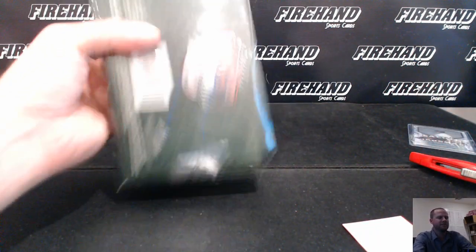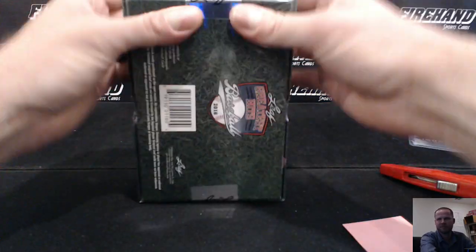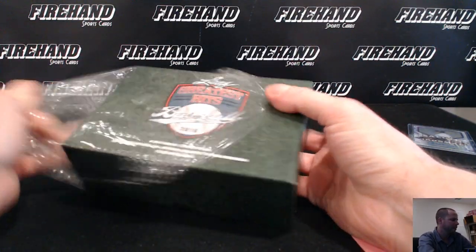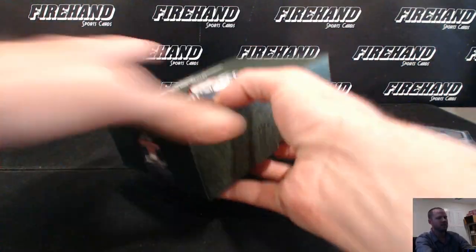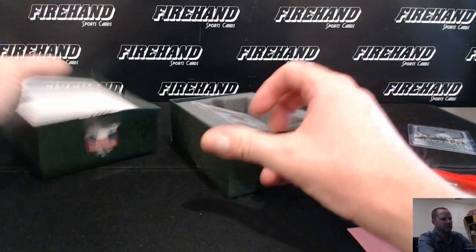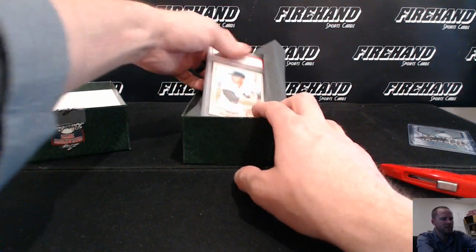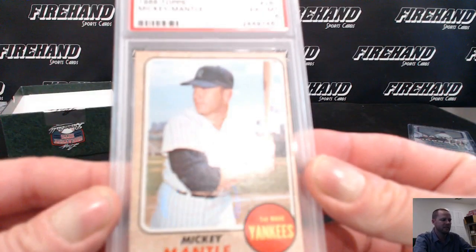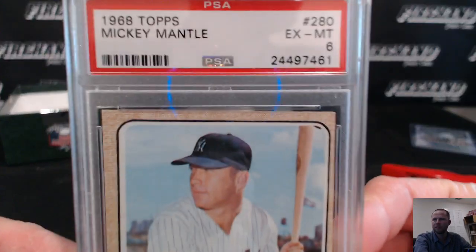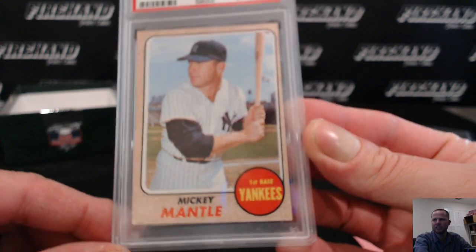Box two. Pirates, Mariners, Cardinals, Dodgers with the hit so far. That's nice. 1968 Mickey Mantle and a 6. PSA 6. Blake G and the Yankees. Hey, good Blake.